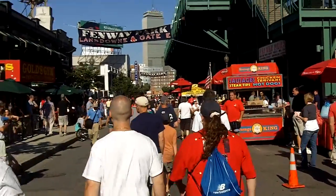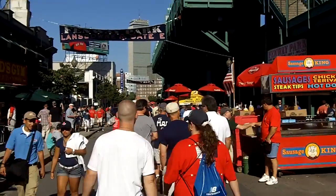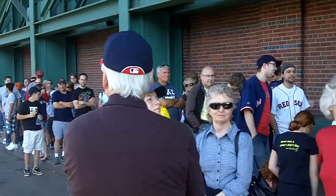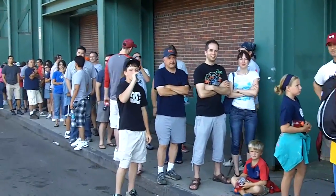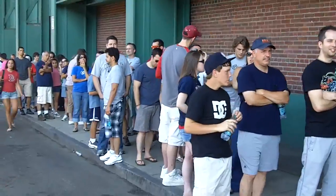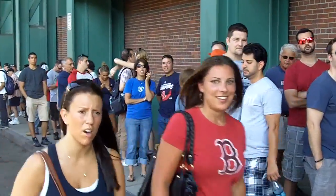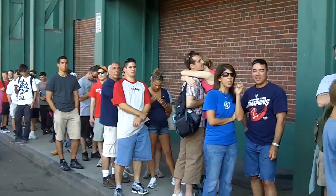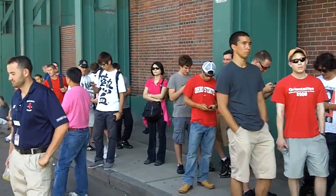I like to take a stroll around the park, make one full lap around the park, and I'd like to start with Lansdowne Street. That's where you really want to start your tour. And you'll see people lining up there very early, 2 to 3 hours before the game. And what that's all about is, that's the will call window where tickets are given back that have already been purchased either by individuals or corporations. It's a first come, first served thing. Once they run out of tickets, they run out.